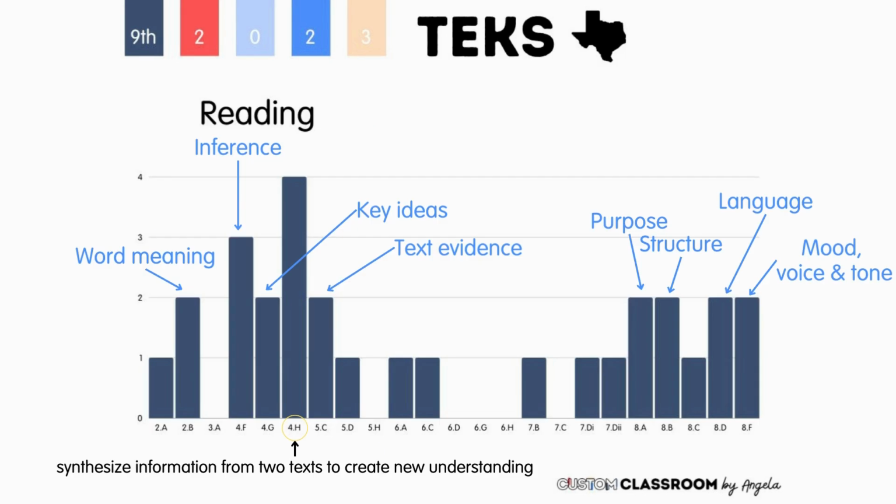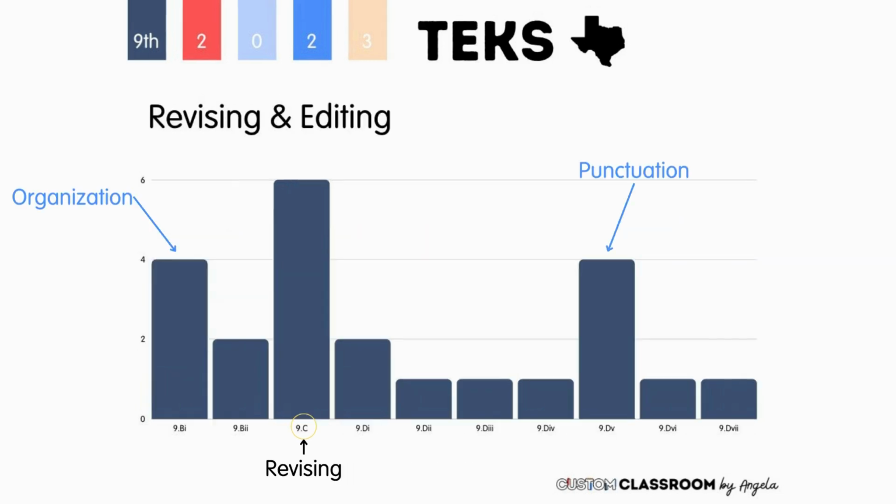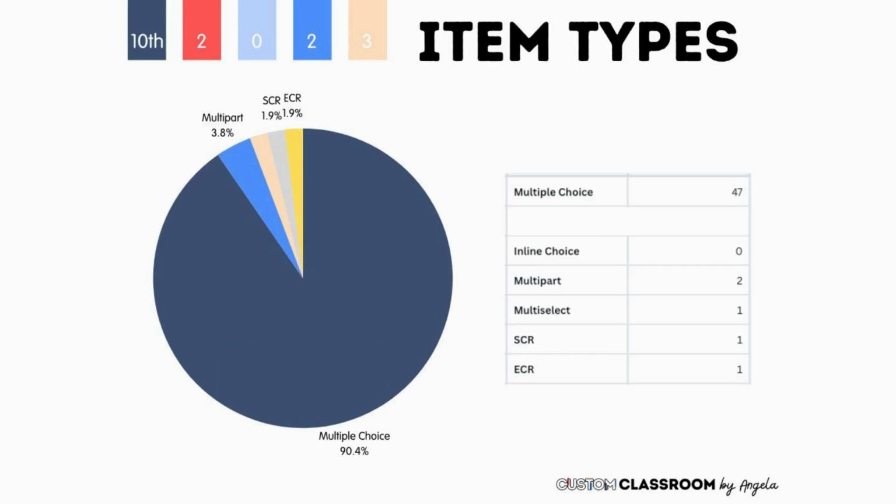So, in addition to comparing two texts, there was a wide range in the other common TEKS that popped up. Inference was the next biggest winner, but then there was word meaning, key ideas, text evidence, author's purpose, author's structure, the author's language, and then mood, voice, and tone. And then its revising and editing had mostly revising, but then some organization and punctuation questions.